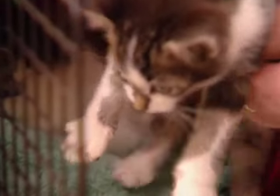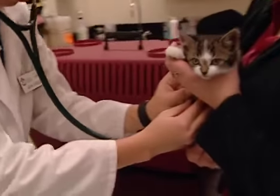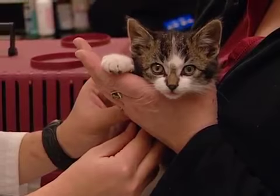They could very likely already have what we're vaccinating them against. The things that we routinely vaccinate kitties for are viral infections of the upper respiratory tract, things that cause sneezing.